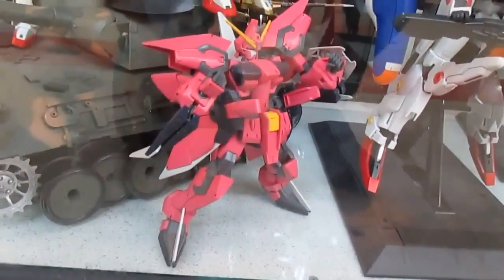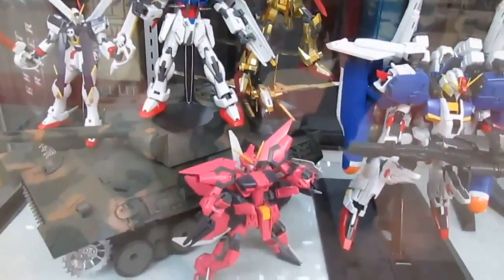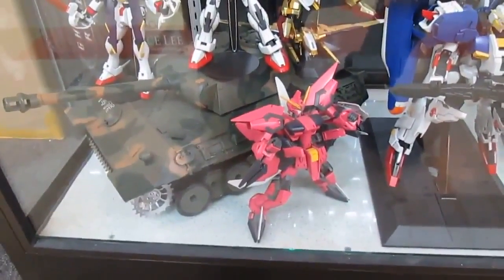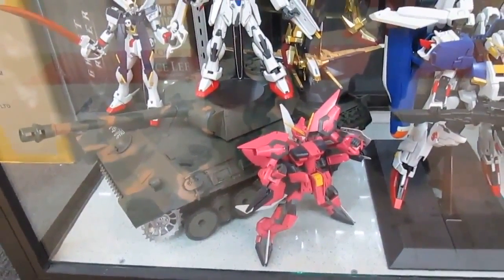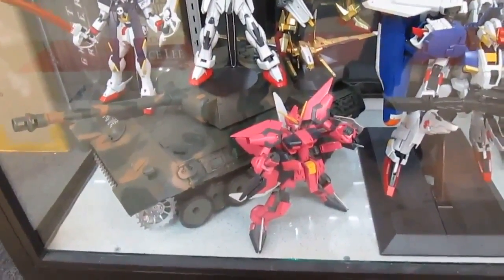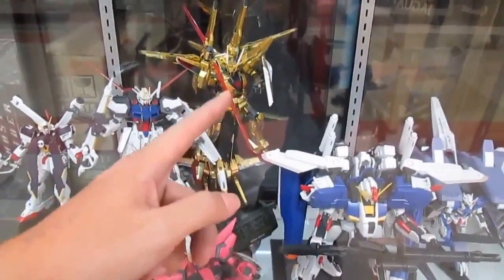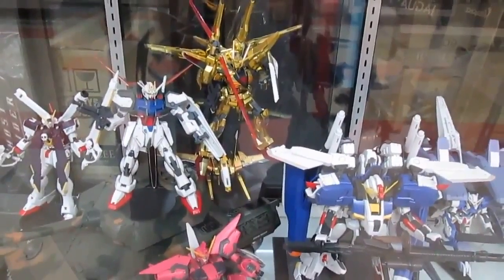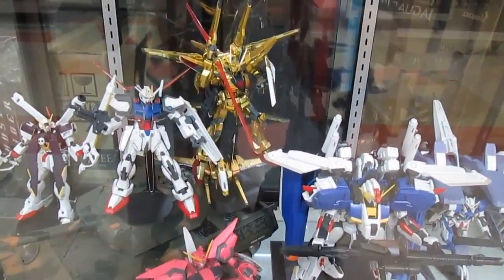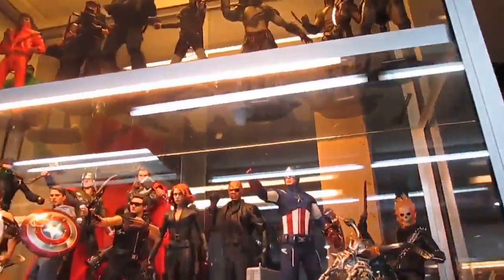So the design of this Aegis here looks really good, really nice. I don't actually fancy the transform mode of the Aegis. There are two transformation modes, I think the fighter and also the cannon. And the Akatsuki sure looks good in silver, very nice. I might collect it if it comes out in pirated version.